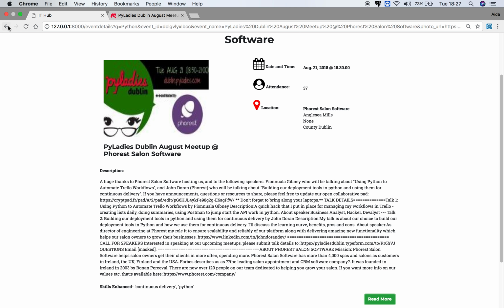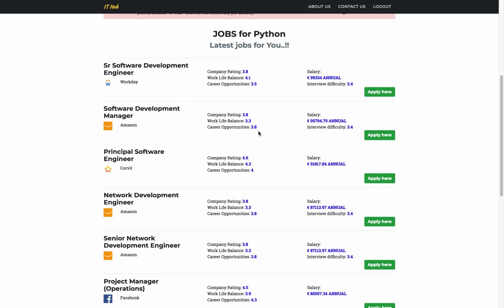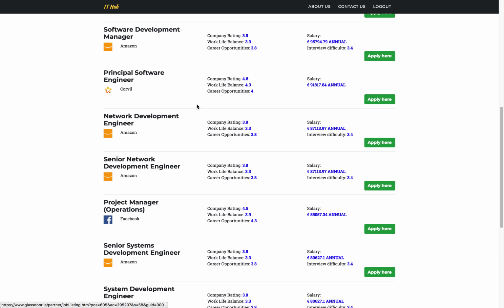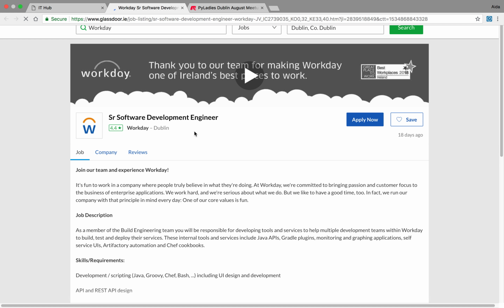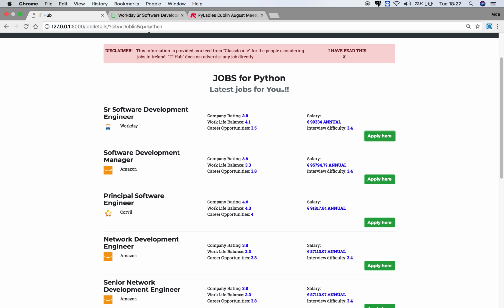By navigating to the Jobs tab, the student will see a list of open job positions requiring Python knowledge. In addition, he will be provided with information given by the employees, such as average salary, interview difficulty, work-life balance, and so on. These job insights will help students make more educated decisions when starting their career.